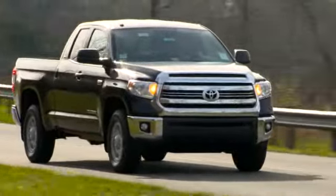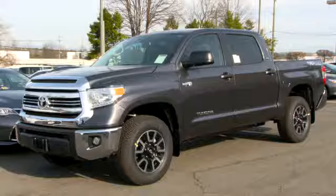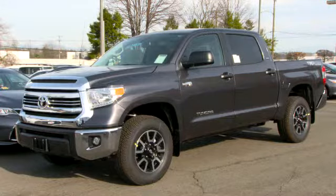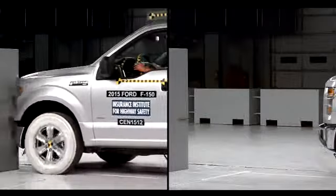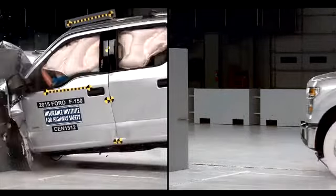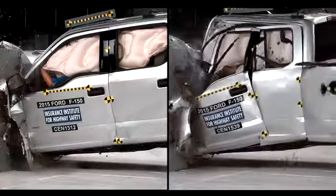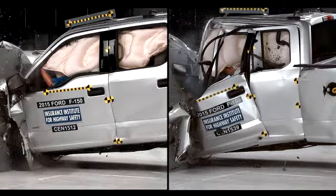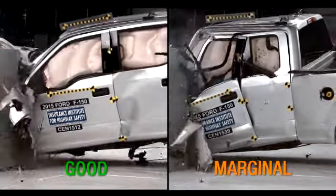We evaluated two body styles for each of these pickup trucks, the extended cab and the larger crew cab, which has four doors and a full-size rear seat. Because early testing on the 2015 Ford F-150 showed structural countermeasure differences between the crew cab and the extended cab, the crew cab received a good rating, whereas the extended cab only received a marginal rating.